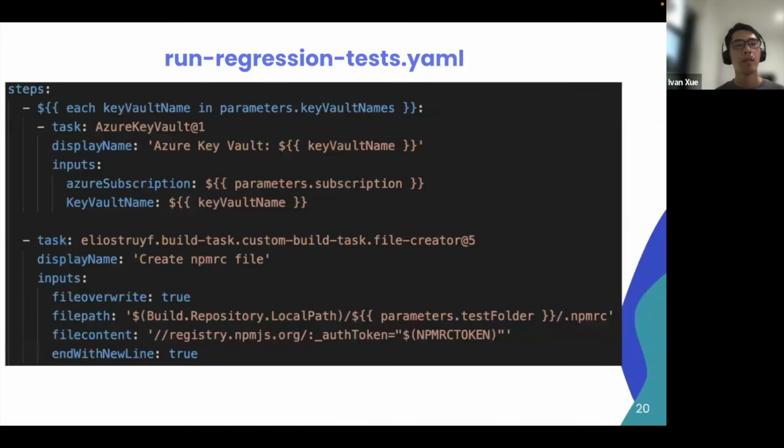Then the first step is we need to download the data from the Azure Key Vault. All of these tasks, you can see the task Azure Key Vault, the task file creator, they are all provided by Azure DevOps as extensions in the marketplace. You can find them in the marketplace and simply use them here. So the first step is to download those data from the Azure Key Vaults. If you have multiple Key Vaults, you can see we have a loop here. It will download all the data from different Azure Key Vaults.